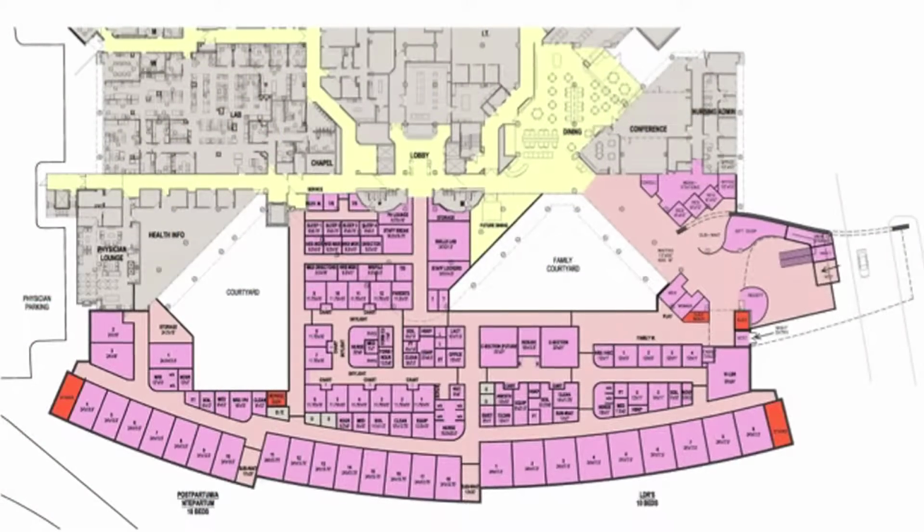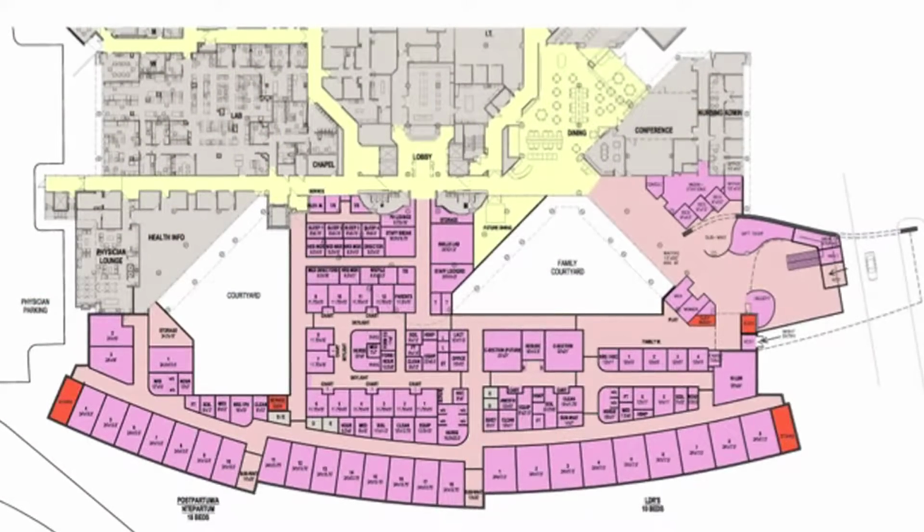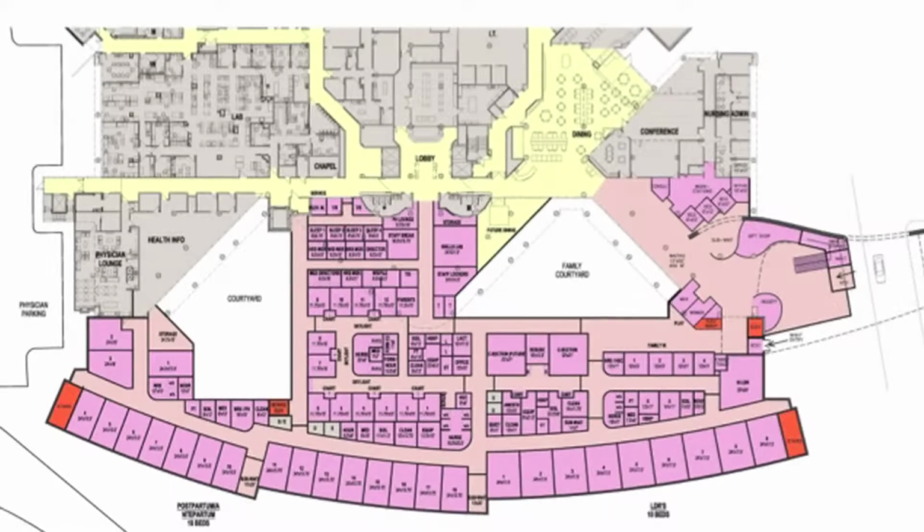A couple of the key things that we wanted to include in the design elements were, from a patient's perspective, how do we ensure privacy and comfort for our patients? And so the room design, the interior design, the wayfinding, the flow, all within a warm, light, healing environment were really key to the design of the new hospital.